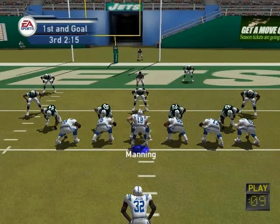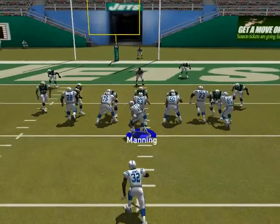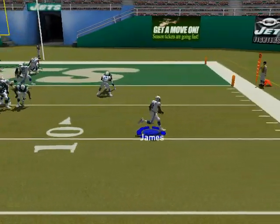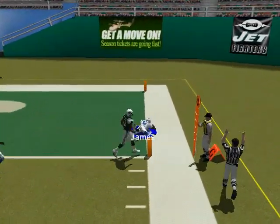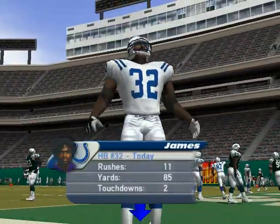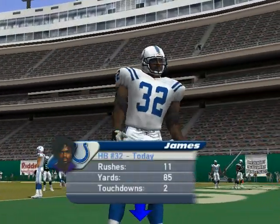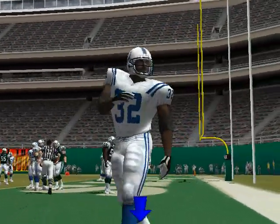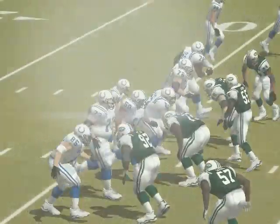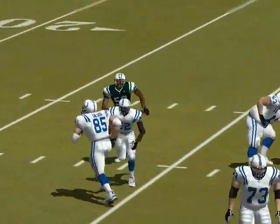Yards to the goal line. Defense showing blitz. It's a blitz. He tucks it away. James looking to turn it upfield. Touchdown Colts. That was a spectacular effort, John. Let's check the replay.